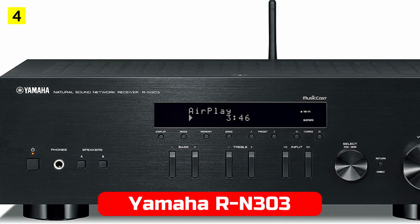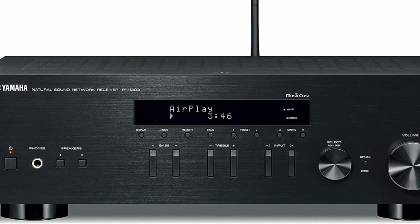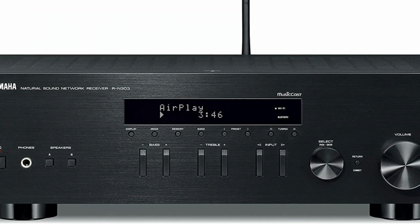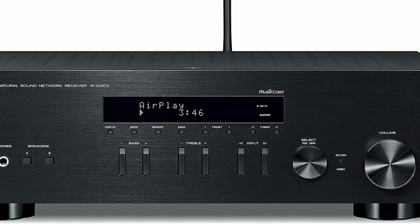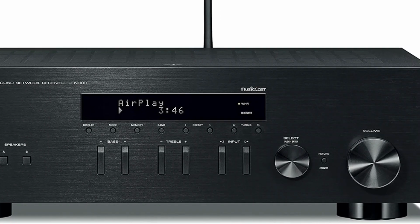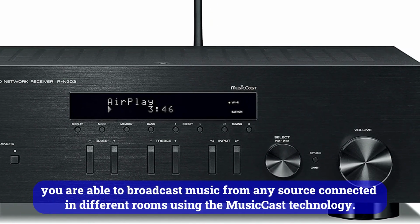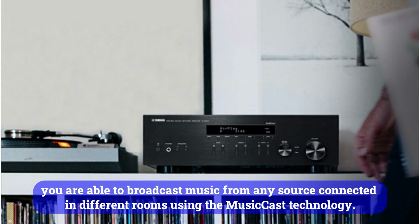At number 4 is Yamaha RN303. Yamaha RN303 is definitely a good choice if you are looking for a classic design with a full range of streaming features. MusicCast allows you to connect 9 compatible devices via Wi-Fi, Bluetooth, or AirPlay. Furthermore, you are able to broadcast music from any source connected in different rooms using the MusicCast technology.